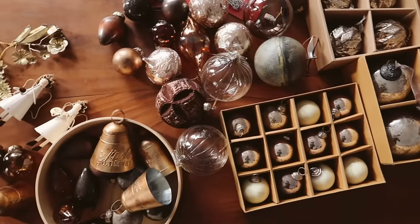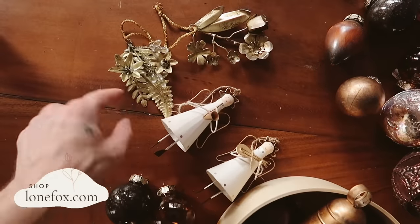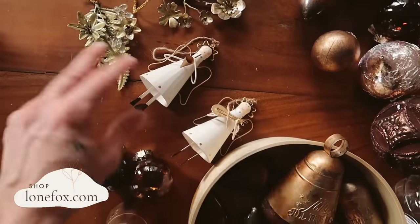I'm so excited about these. I actually DIY'd, I think, about half of them. These ones over here are from my online shop. Look how cute, these antique brass ornaments. And then I grabbed these ones. They're hand-painted little angel musicians, and I just think that they're adorable, so I added those.